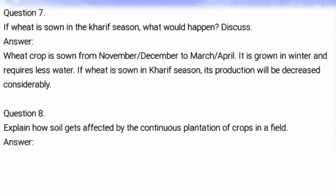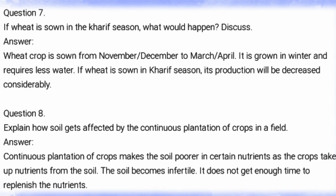The eighth question is: explain how soil gets affected by the continuous plantation of crops in a field. And the answer is: continuous plantation of crops makes the soil poorer in certain nutrients as the crops take up nutrients from the soil. The soil becomes infertile. It does not get enough time to replenish the nutrients.